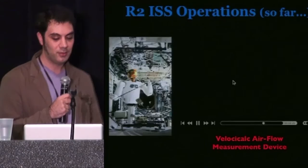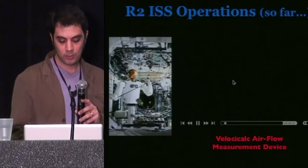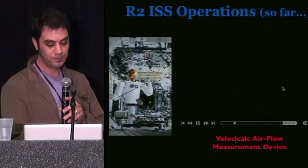So that's just indicative of the sorts of things that we're hoping we can get the robot to do, to help out with chores and routine activities up there, to reduce the number of tedious things that the astronauts have to do and free up other time for more interesting things.